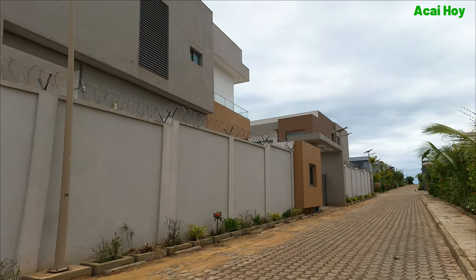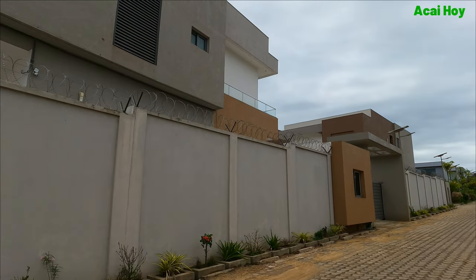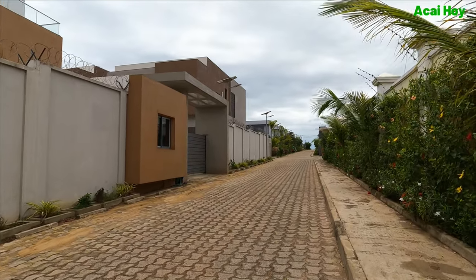So we are around, maybe working. It's one of the buildings also, where they reach height, you see.